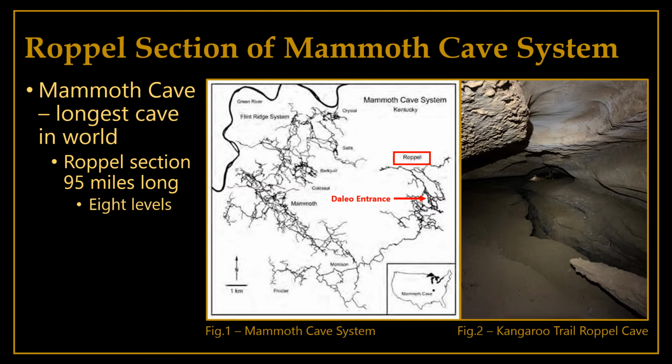Roppel Cave also consists of 8 distinct levels, which means 8 different passages, or natural tunnels, each being at different elevations. Figure 2, the farthest image to the right, is of Kangaroo Trail, which is one of those 8 levels. A significant feature shown along many of the passages in Roppel is a rock layer called Joppa, with 2 sections. The first section, Joppa 1, contains a layer referred to as the fossil hash.